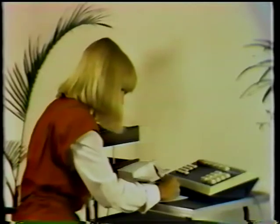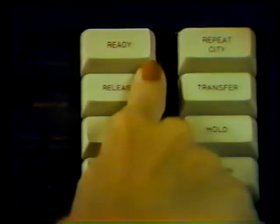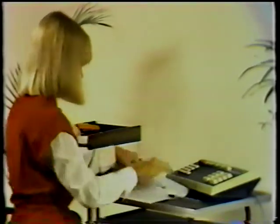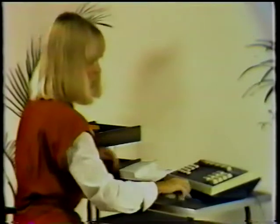Another key allows the agent to remain undisturbed by calls while completing any follow-up paperwork that may be necessary after the call. When she finishes with that, the ready key again signals her availability to the ACD.